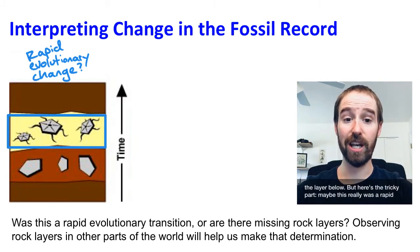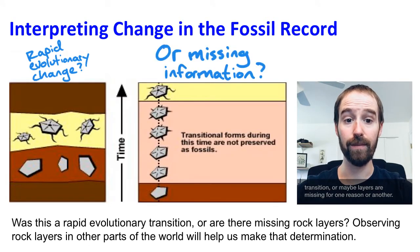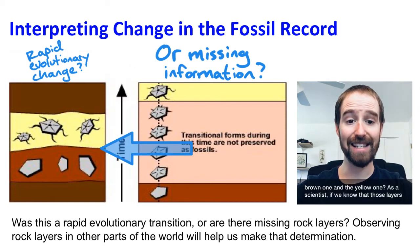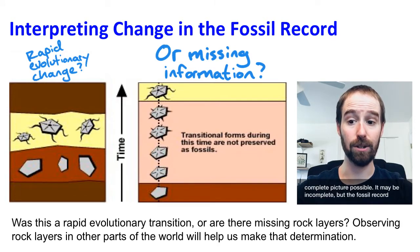But here's the tricky part. Maybe this really was a rapid transition, or maybe layers are missing for one reason or another. Remember on the last slide how we had two more layers between this brown one and this yellow one? As a scientist, if we know that those layers exist in other parts of the world, we can infer that they should exist here, but are missing. This is why it's important to look for fossils and study rocks all over the world to make sure that we have the most complete picture possible.